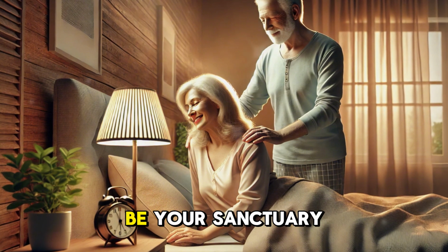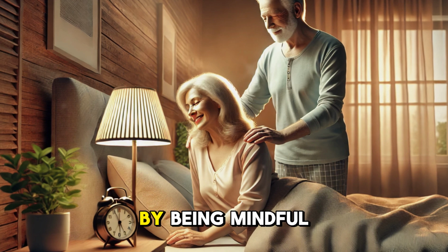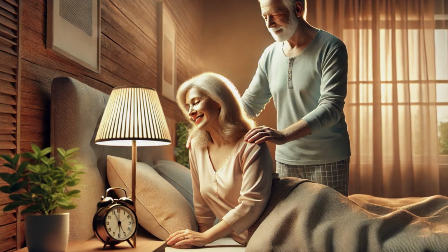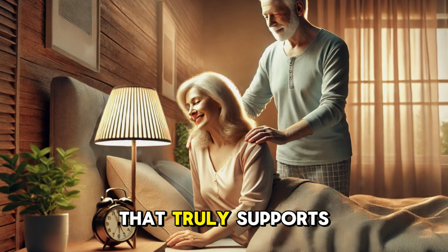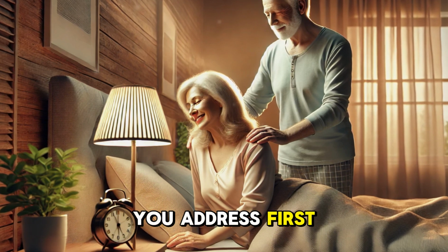Your bedroom should be your sanctuary, especially in your golden years. By being mindful of these 7 items, you can create a space that truly supports your rest and rejuvenation. Which item will you address first?